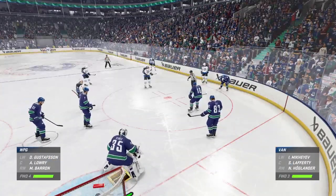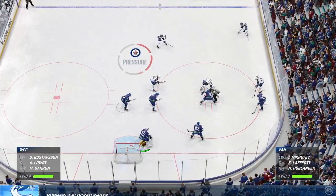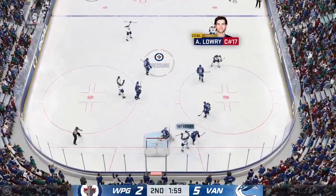The Canucks continue to lead here in the late stages of this second period. And off the draw, they win possession. Winnipeg's got the puck along the wall.